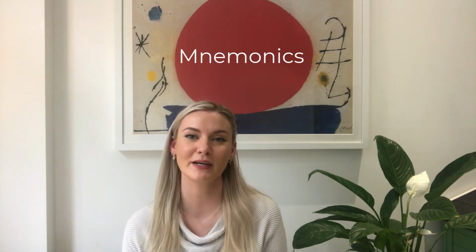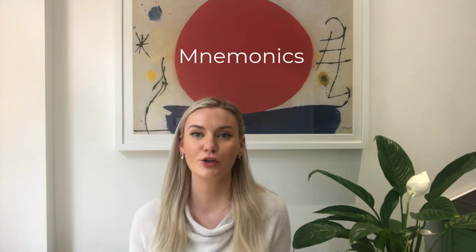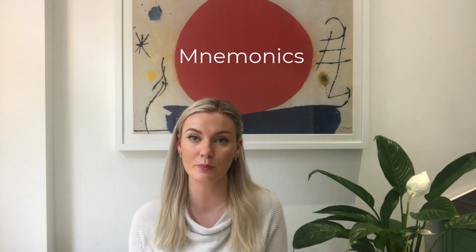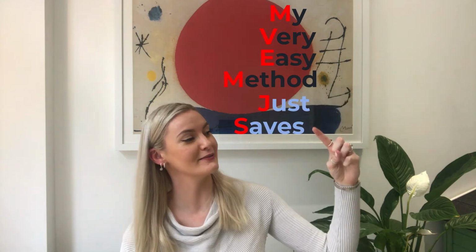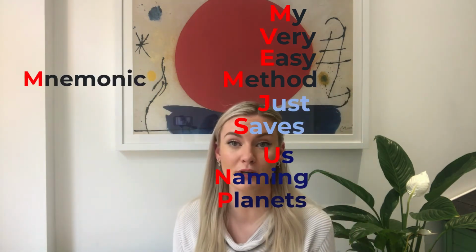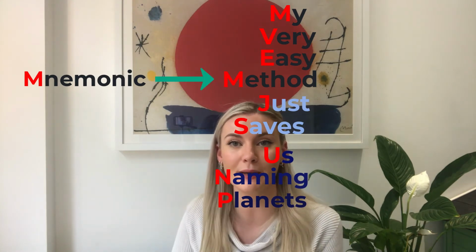Mnemonics are really easy ways to remember things like this. A mnemonic is a pattern of letters or word associations to help us remember things like this. They're simply used to jog our memories. So let me give you an example. Let's say we're including Pluto on the end of this one, okay? My very easy method just saves us naming planets. You could even use the word mnemonic in here, seeing as it's got that silent M.